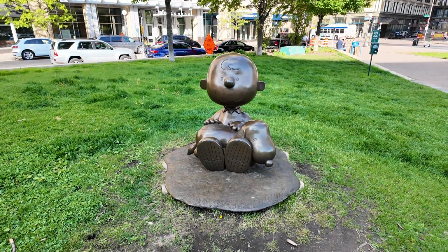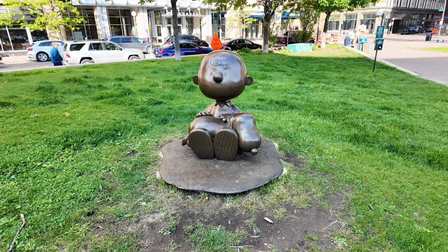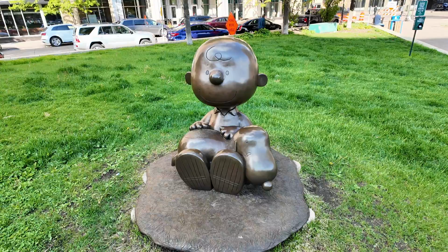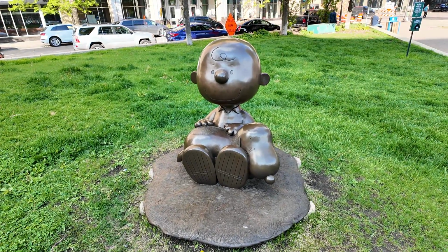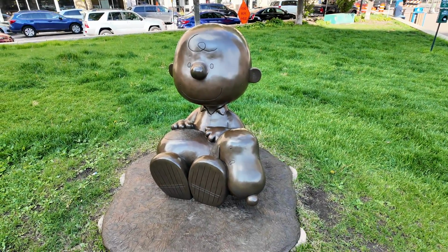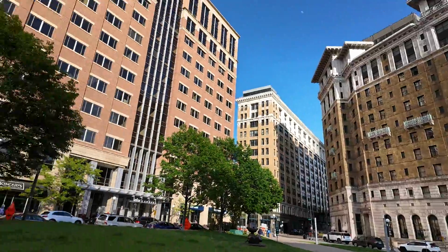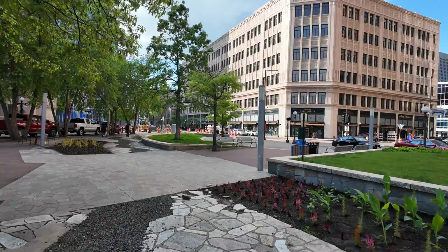Of course, Charles Schulz, the creator of Peanuts, of Charlie Brown, was actually from St. Paul, Minnesota. He lived throughout the rest of his life in Santa Rosa, California. They actually have a Charles Schulz museum I visited last time I was out in California. We do have a grouping of the Peanuts characters here in the park. I think I spot a few more of the characters over this way.